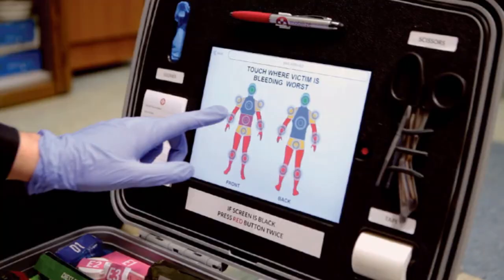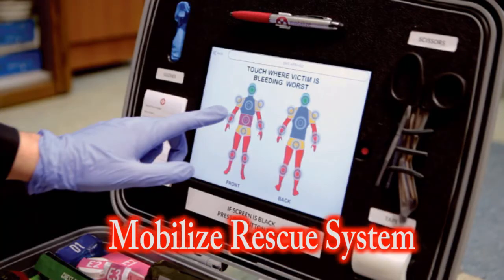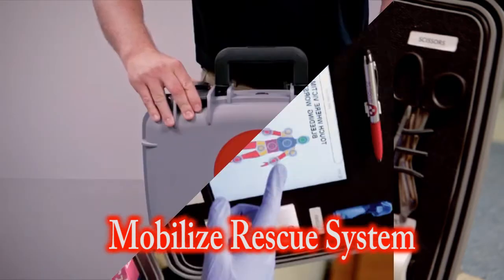Today, we will be looking at 3 awesome products that we know you will like. First up is the Mobilize Rescue System, the world's first smart first aid kit.